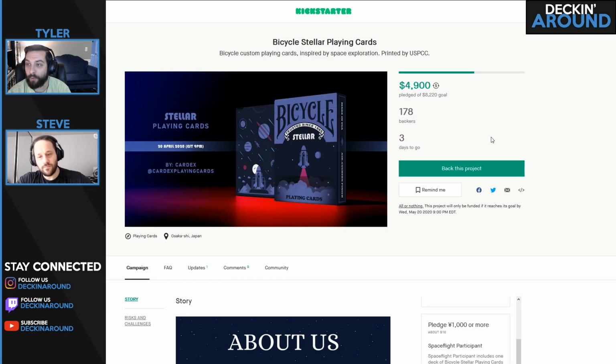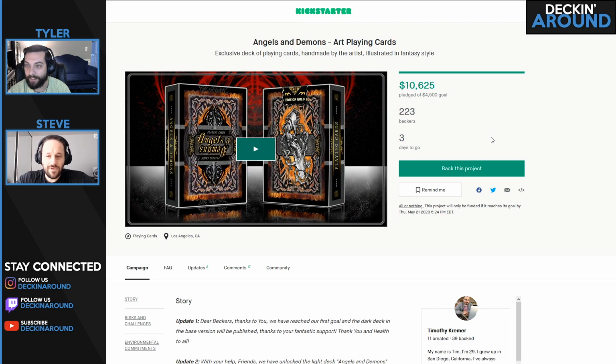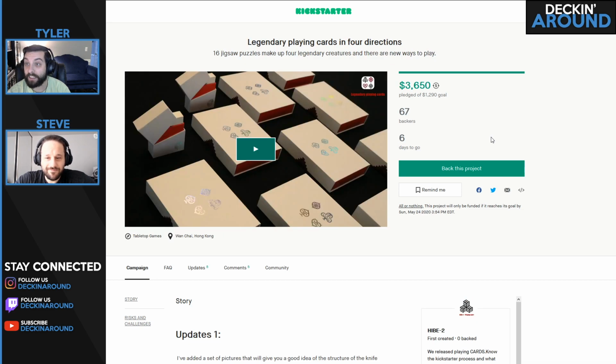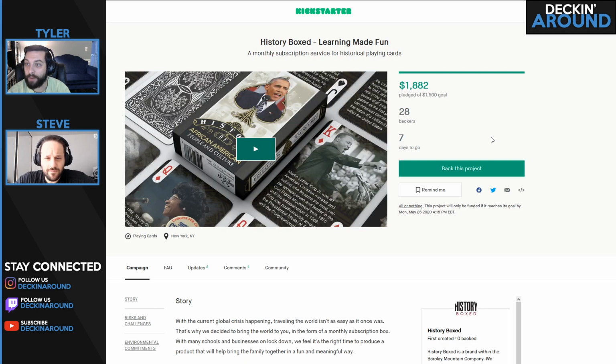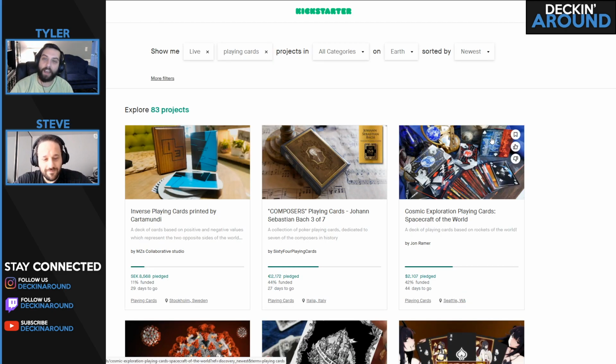And then in the upcoming week, we have the Bicycle Stellar playing cards that will be closing their round of funding. The Apocalypse playing cards, which will be closing their round of funding. Good Lord, 50 grand. The Angels and Demons art playing cards. The Strain Wars collage deck playing cards. The Legendary playing cards in 4 directions. The History Boxed Learning Made Fun playing cards. And the playing cards inspired by Pennywise. So let's take a look at what has popped up in the past 7 days on Kickstarter.